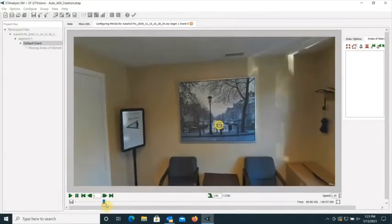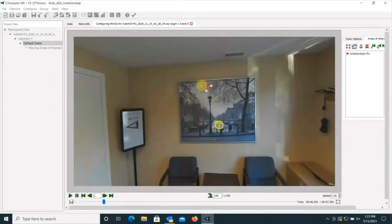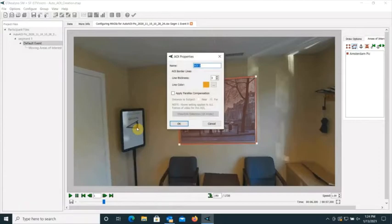We may then advance the video to a frame that shows the object or objects we wish to define as an AOI. We can choose to draw the AOI as a rectangle or a multiple vertice boundary. In this case, we will use the multiple vertice draw option. We name the AOI, in this case, a picture of Amsterdam, and create a 4 vertice boundary defining the AOI. We may repeat this for multiple AOIs, as we do here for the welcome sign in the left of the frame.